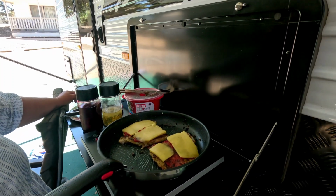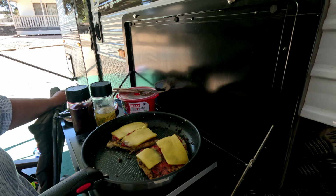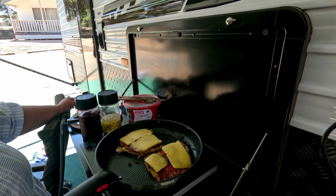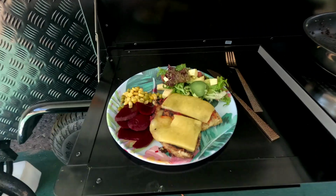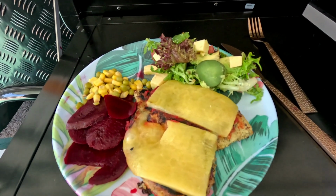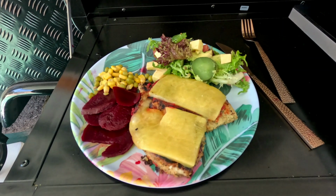While we've been on the road, we've been trying to have our main meal at lunchtime. We had a couple of cheat days where we've had a larger meal in the evening, but we try to have something light for dinner and then have our main one during lunchtime. So we have a lovely chicken schnitzel parmigiana with all the salads that my lovely wife made. So now, bon appetit.